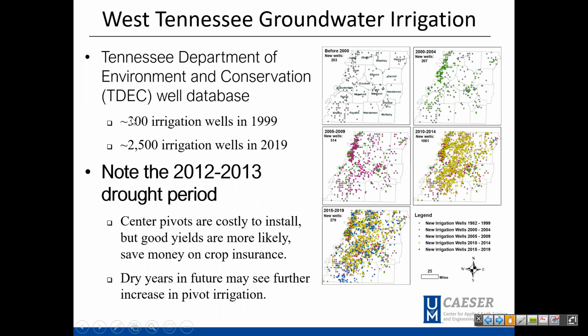And from there, there were about 300 irrigation wells in 1999. So before 2000, this was the spatial distribution of those wells. So not a lot. And then I looked at 5-year periods from before 2000 to 2019, which is where the last data in the database was. And you can see that at the end, in 2019, there are 2,500 irrigation wells.